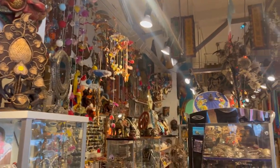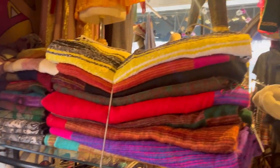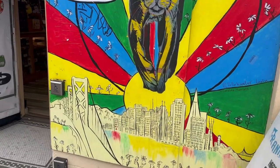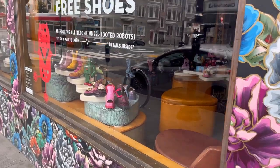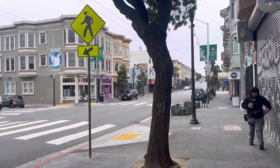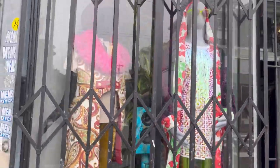So this is basically where the hippie movement started back in the 60s. And if you look around, everything is so hipster. I'm going to have a little browse, have a little look around, and see what's going on. So we are just taking a walk down Haight Street. Very, very hipster. Look, it's so 60s, like disco-y. It's giving Drag Race.